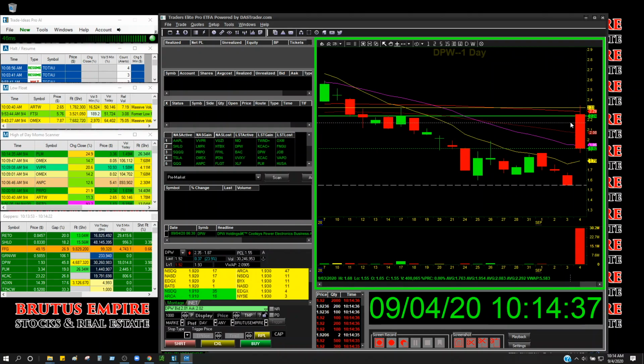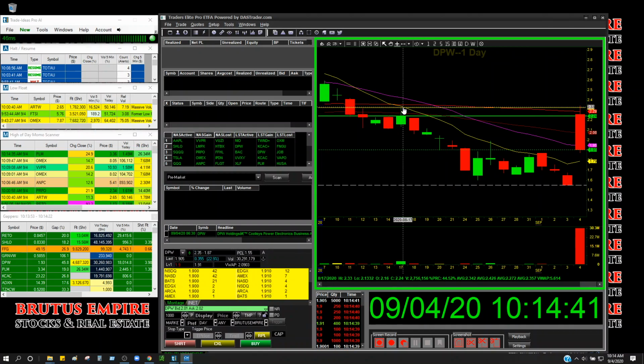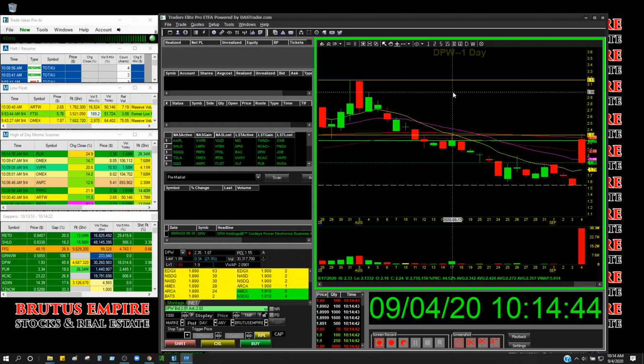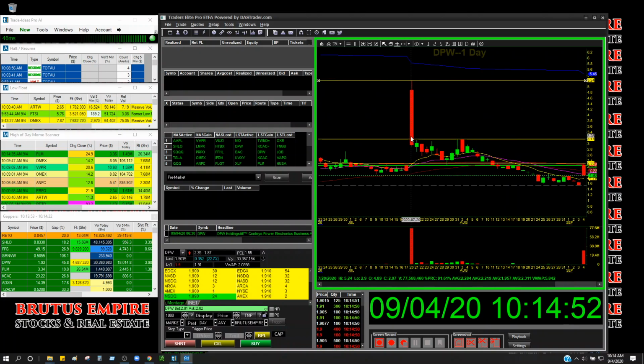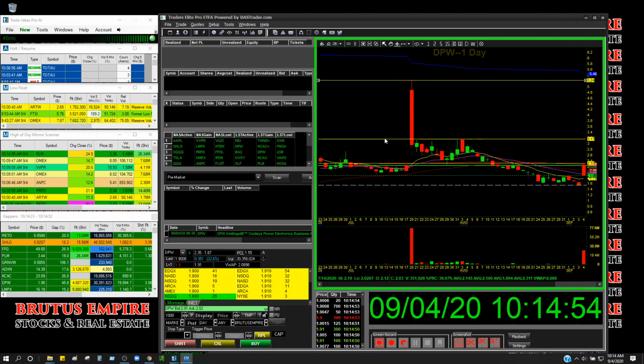So what you want to do is look to see the highest point before it came down. This is the highest point before it came down. Now you're going to look at the highest point again before it came down. This is the highest point before it came down. Now you're going to look at the highest point before it came all the way down. You see that? So this was another highest point before it went all the way down.